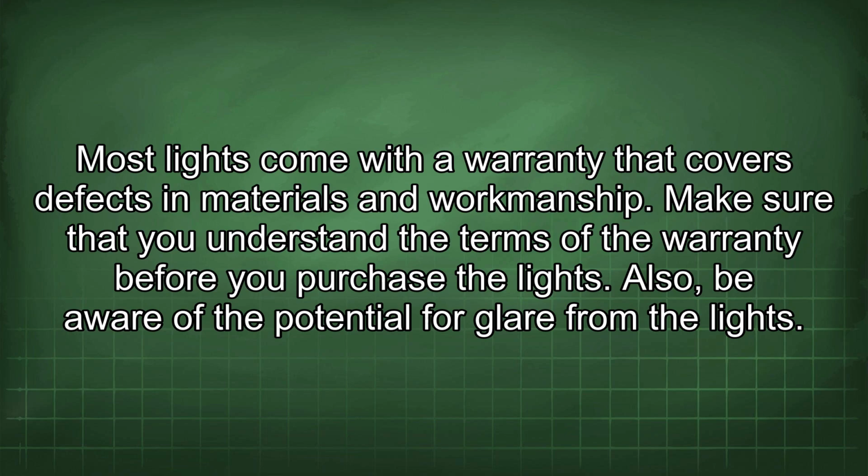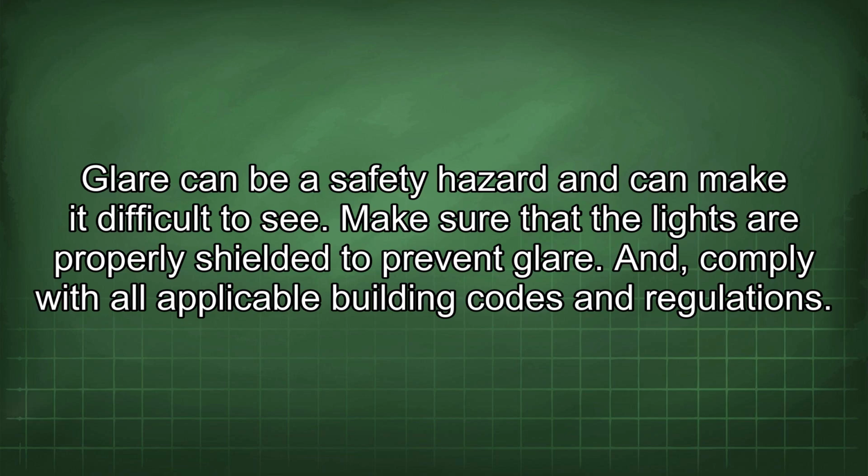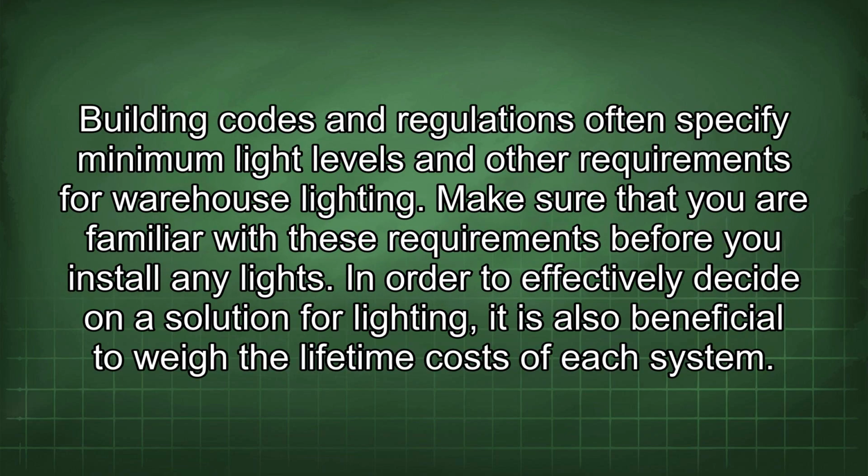Also, be aware of the potential for glare from the lights. Glare can be a safety hazard and can make it difficult to see. Make sure that the lights are properly shielded to prevent glare, and comply with all applicable building codes and regulations. Building codes and regulations often specify minimum light levels and other requirements for warehouse lighting. Make sure that you are familiar with these requirements before you install any lights.